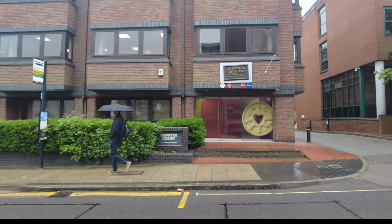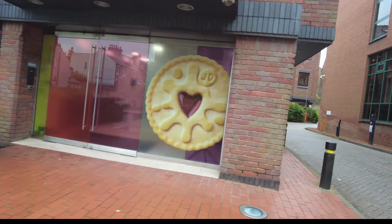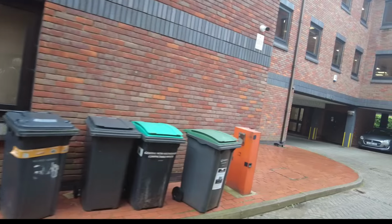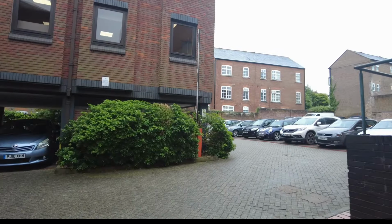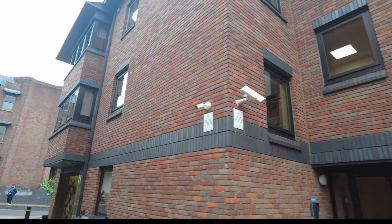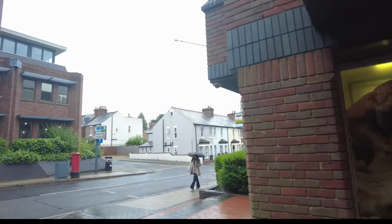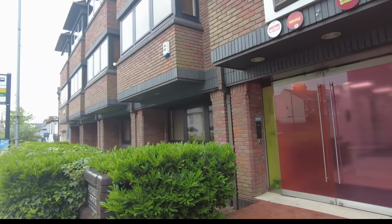Look down the side. So all the windows downstairs are blocked out, which is good. So it's the staff car park here. Nothing back there really.